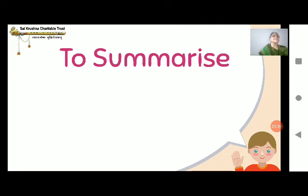To summarize here, Rule 2. What did Rule 2 say? You double the consonant in 2 or 3-syllable words if they end with a single vowel and a single consonant, and they are suffixed by ing or ed which begin with a vowel, and there is a stress on the last letter, then you double it. Did you understand? But if they are not stressed, you don't double that at all.